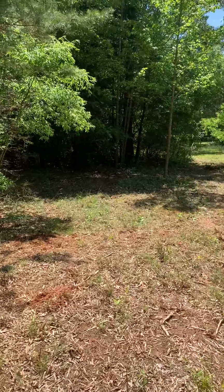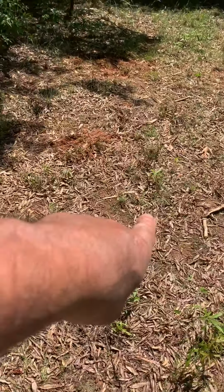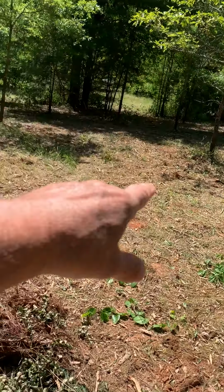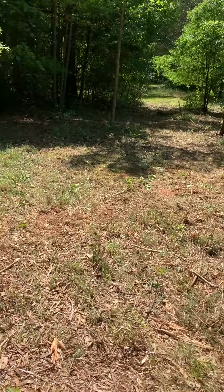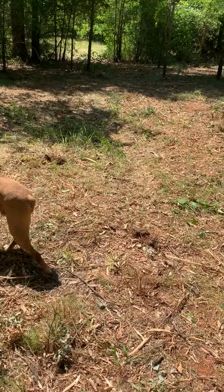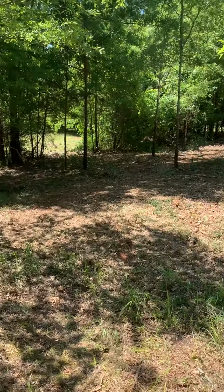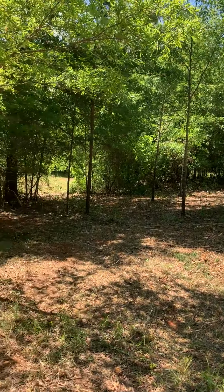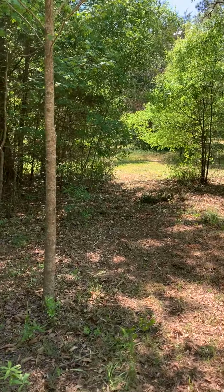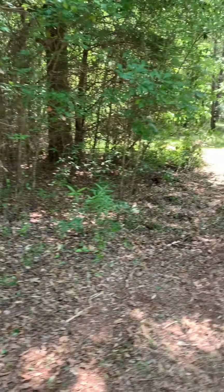Then I went and got ambitious. This used to end like right here. Right here, there was kind of woods and kind of thick and not really thick. There was a little path here, but over there, you know, there's a lot of scrub and trees and branches and stuff. But this was all filled with vines. I'll give a better shot of it later.